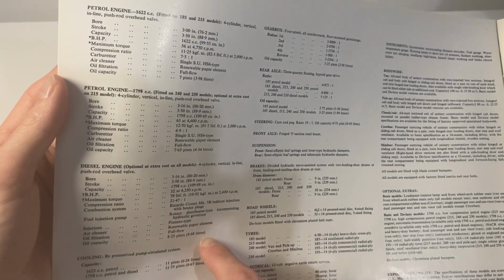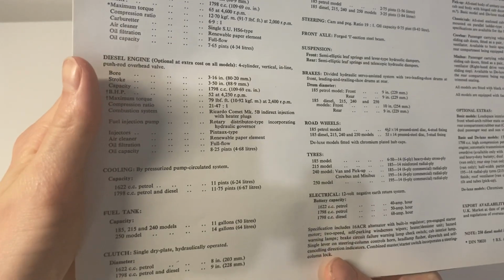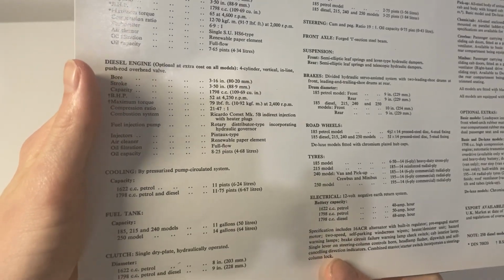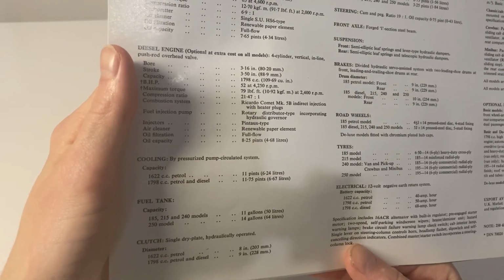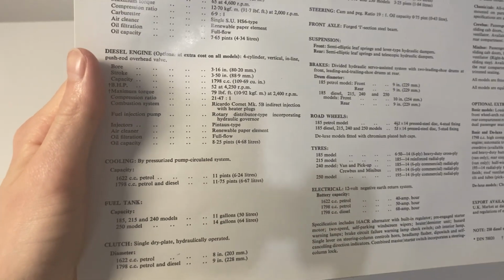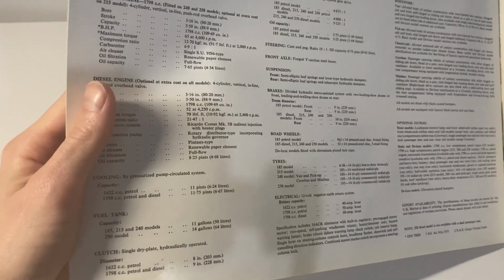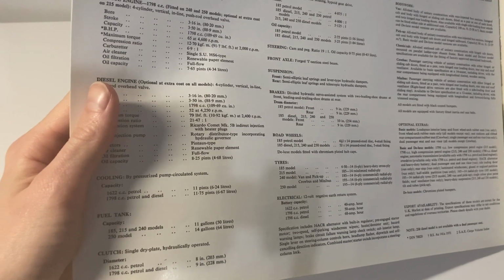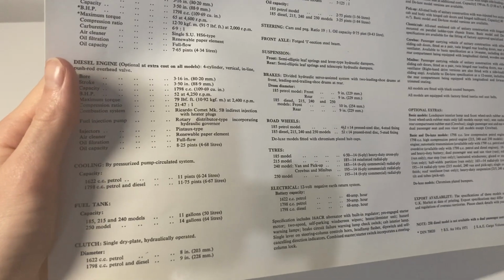That did have a larger oil capacity, possibly to deal with the extra cooling lubrication needed. Cooling is a pressurized pump circulation system, so you can see the capacity for each engine. The clutch is a single dry plate and it is hydraulically operated. I know that a lot of cars 20 years younger than this still have cable clutches, so that's quite good. I presume they would need the hydraulic clutch for heavy load, stop-start traffic, delivering in cities, etc.